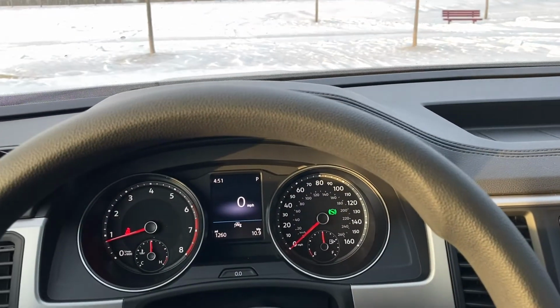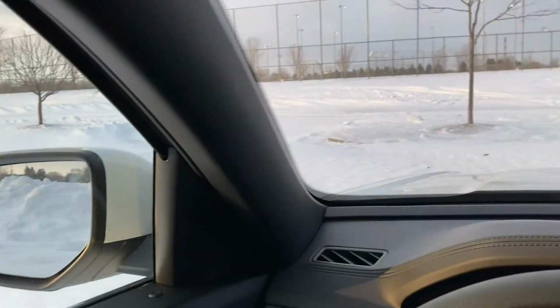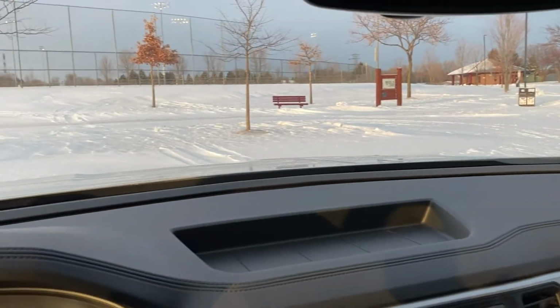I've been getting close to about 23 miles per gallon, even in extremely cold conditions like this. I just haven't let the car idle too much. It doesn't have remote start, so that's probably why.